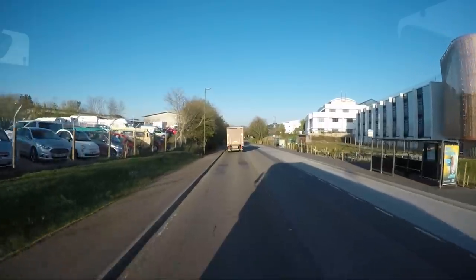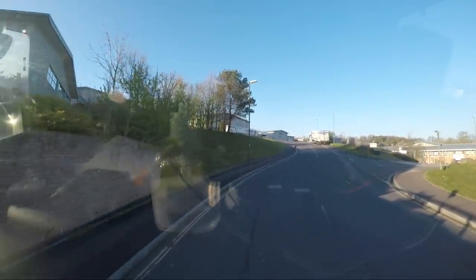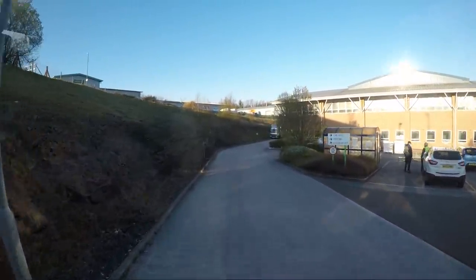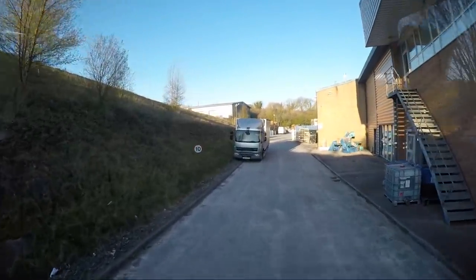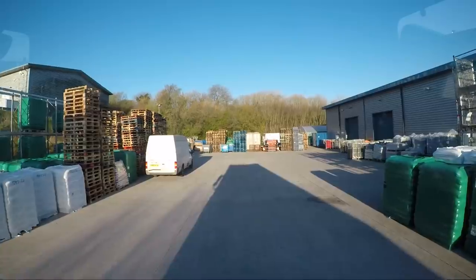Take a left at this roundabout. College, there's a lot of buildings around here for the college, look. Right, Sutton's is where we are delivering to. I believe we're going right down here. Gates look open, happy days. Goods in and out, straight on, as I thought. And I think we can just spin round down here. Or maybe not, because there's a van in the way.